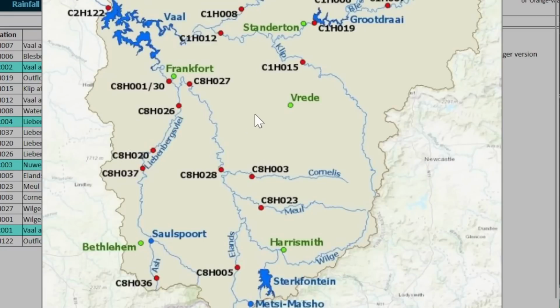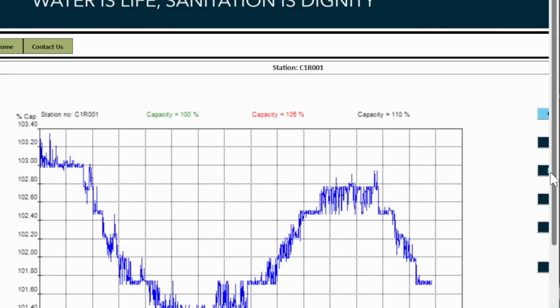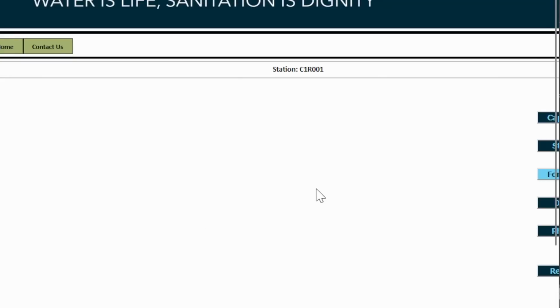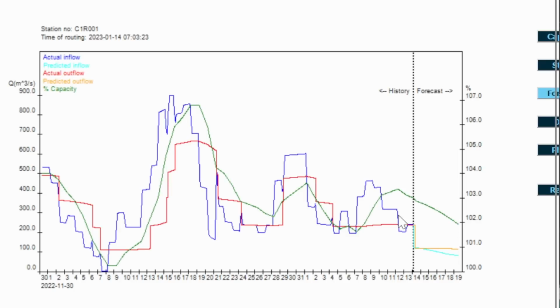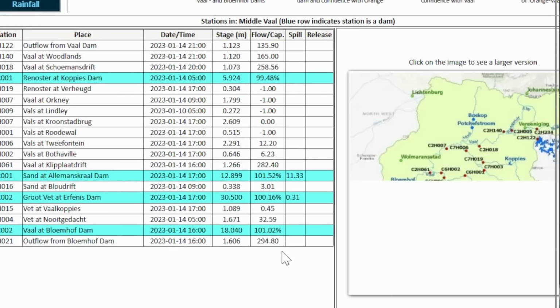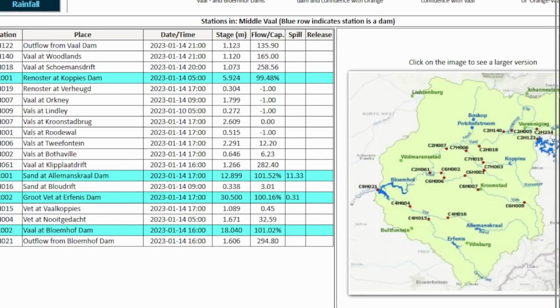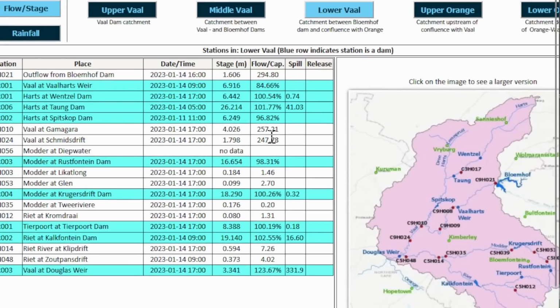Starting on the Vaal side, the Vaal Dam is at 101.7%. My internet is fairly slow at the moment. You'll see this on all the dams. The in and outflows are fairly well matched, so we're not expecting much to change there. At Bloemhof Dam, 101%. Nothing much going on in the lower Vaal. Not much flow. There is a bit of flow at Smitsdrift going from the Bloemhof Dam.